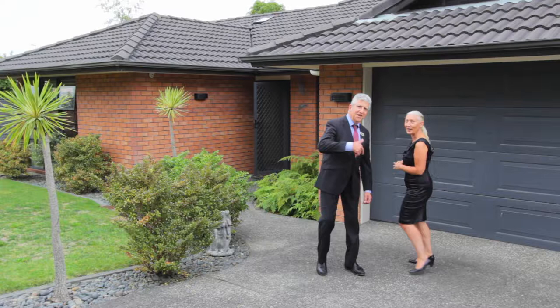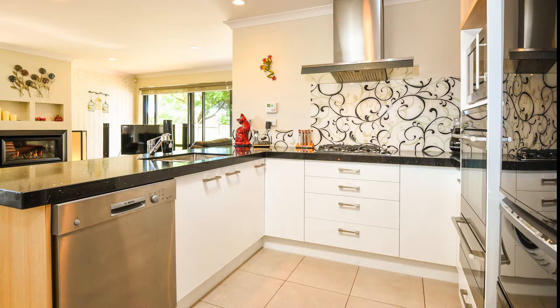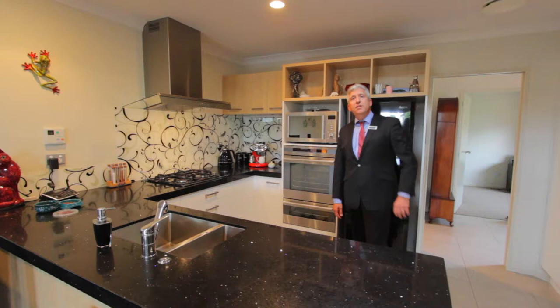The kitchen has been recently renovated. Look at this. We've got a black kitchen bench top. Very nice ovens and dishwasher, Electrolux appliances. We've got even a new skylight into the kitchen, so you have got sunshine all the way through.